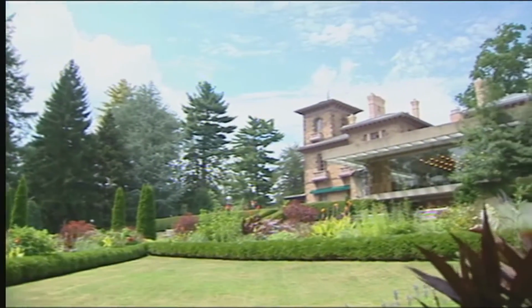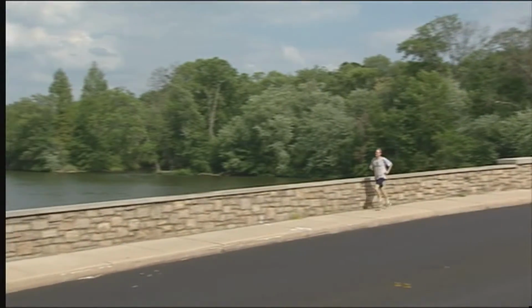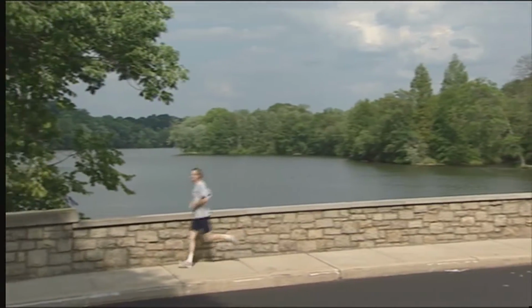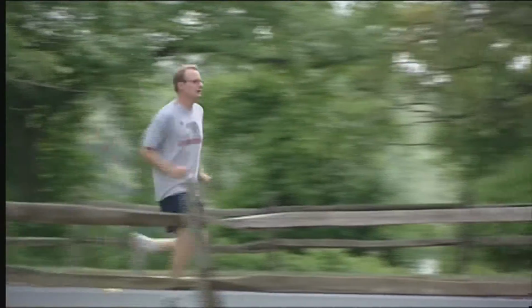Princeton University, New Jersey. After 21 years here, Lyman Page has settled down to a routine. Often after work, just to get some exercise and shed any stress, I jog from the physics department down by the lake and then back up to home, at least 3 times a week.